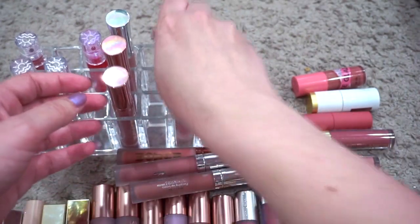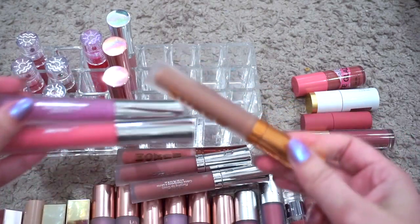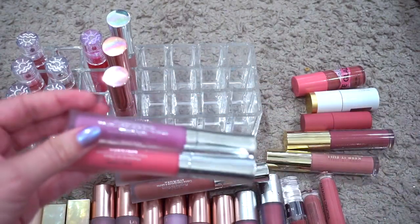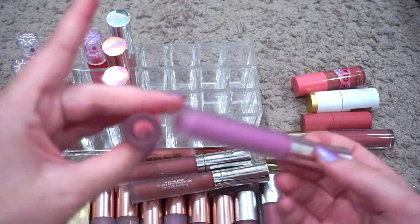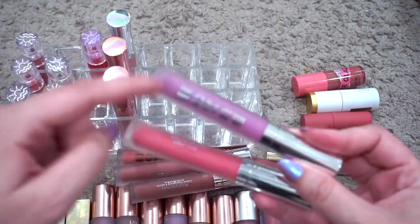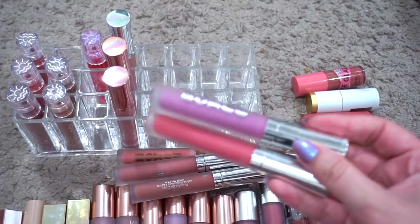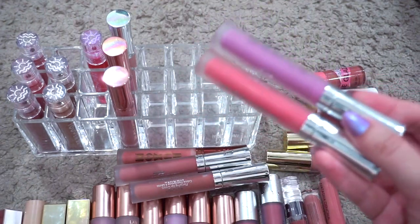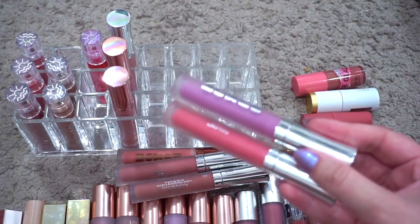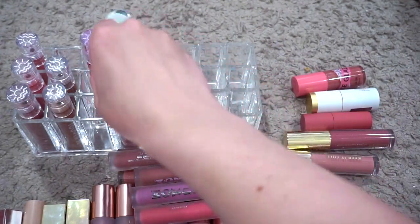I just love my Buxom glosses. Then this one is Pumpkin Pie Latte. No, it's not my favorite shade on me. Then these Buxom ones in Melon Mimosa and Froze, I'm going to say yes because this purple paired over certain lip colors is great if I want something to be a little bit more purpley. Like some mauves pull a little bit more on the rosy side, and that is a great adjuster.